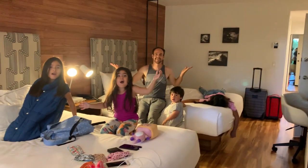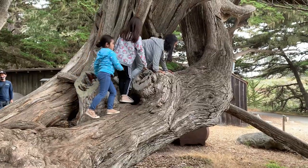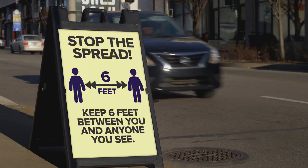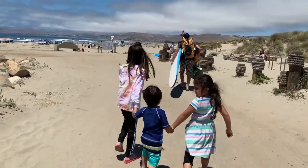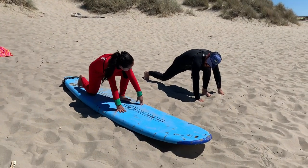We're the Tachi family, and we love exploring the world together and finding fun new things to do. We had planned an exciting summer of travel, but unfortunately, we had to postpone our plans for another time. But like they say, when one door closes, another opens. Fortunately, adventure wasn't too far away, and we decided to explore our beautiful home state of California.